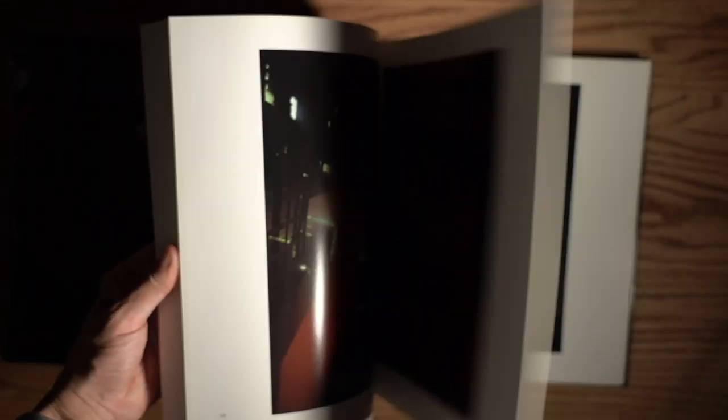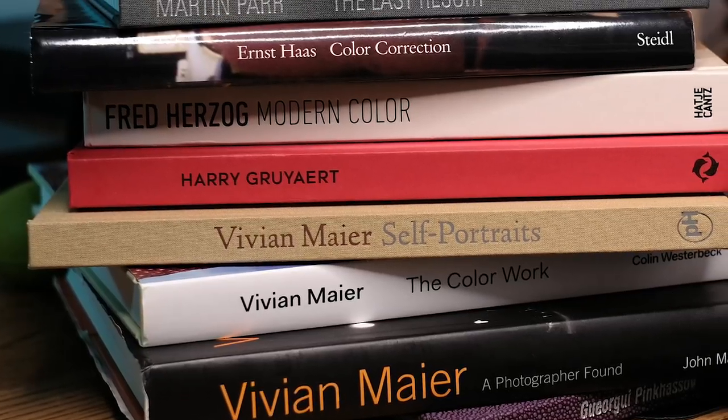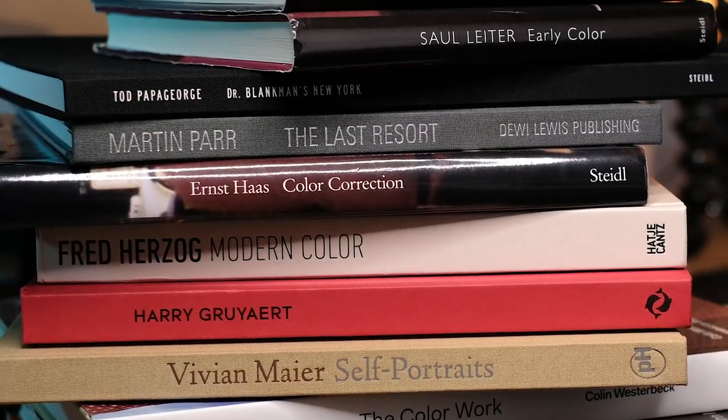Hi everyone! Today I'm going to talk about the photo books I use as a textbook. Photo books done by the pros can just be something to admire. But to me, it's like a textbook. I try to study them and analyze what it is that attracts me.